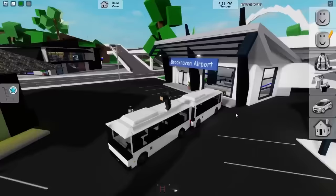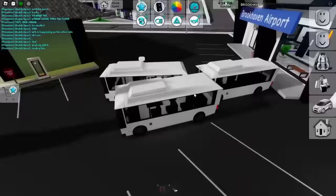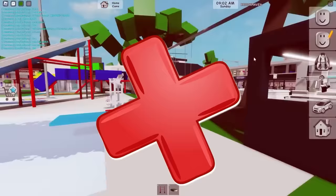All right, well, that's upsetting. Maybe I did it wrong. Let me try it again here. Let me put it a little bit closer. I'll put it right there. And oh, it just moved my bus to the side. And now we have three buses. All right. Well, that's also a glitch. Oh, what the? We have four buses. All right, well, glitch busted. Unfortunately, it doesn't work.